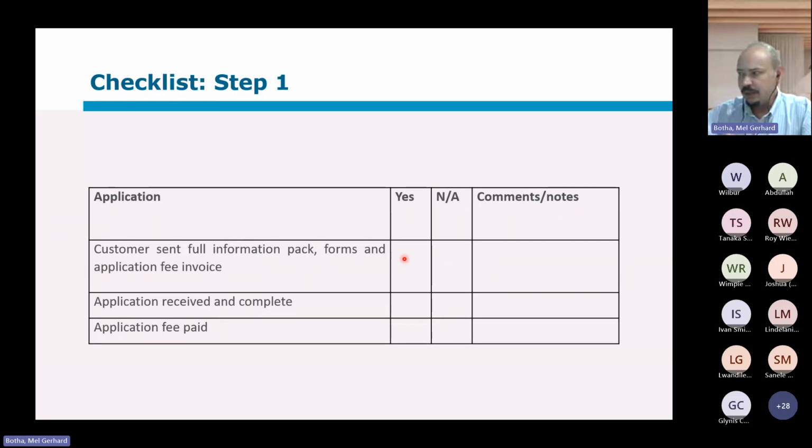If you feel that you cannot mark yes, you can also note down why you think it's still outstanding, and then continue from there. But the idea is that what we've shown on the very first slide is not necessarily so clear. So let me share the guide as well.